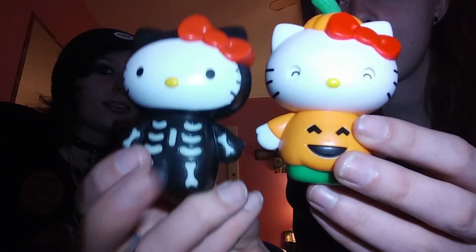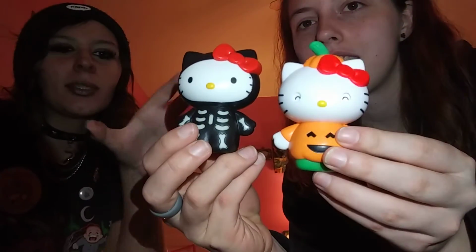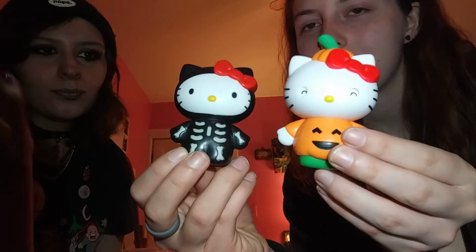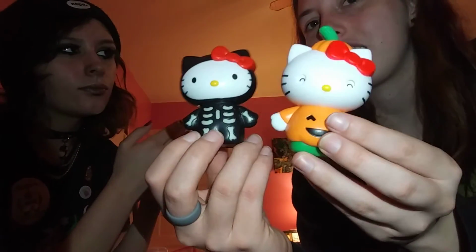For look-wise, it's really hard. It's kind of between the pumpkin and the skeleton for me because it's very Halloween themed, and I really love that because people are going to remember these figurines because they're the spooky Halloween rather than the cutesy kind of thing. Yeah, like, these are classic. I mean, there's the witch one too. Yeah. But she's just like... For me, I have to go to the witch.